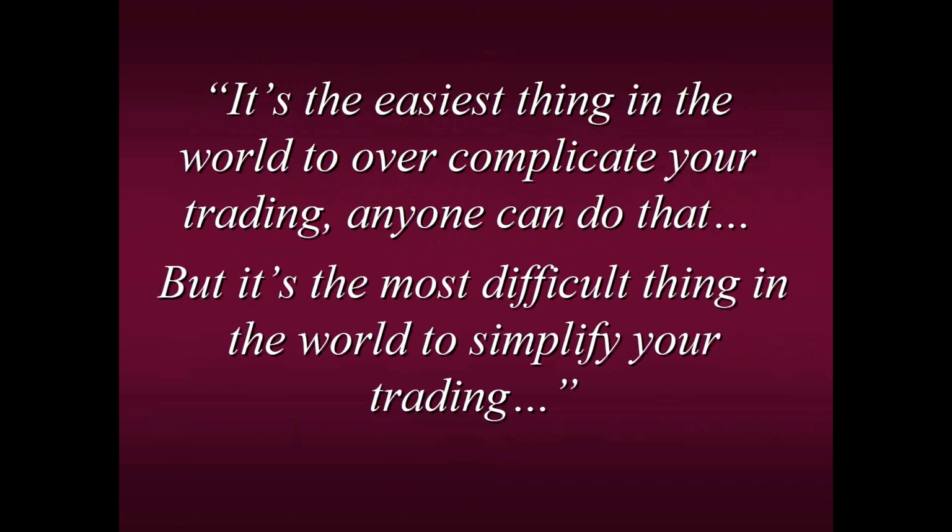But what they taught me is that it's the most difficult thing in the world to simplify. Because once you simplify, you have to let go. You have to release all these things that you've been taught, all this traditional wisdom that we've been taught for years that's supposed to work, like support and resistance, like the institutions, like volume, like Fibonacci.